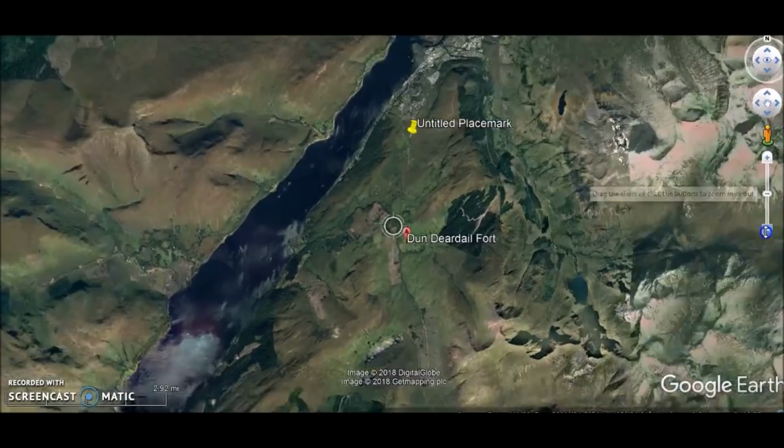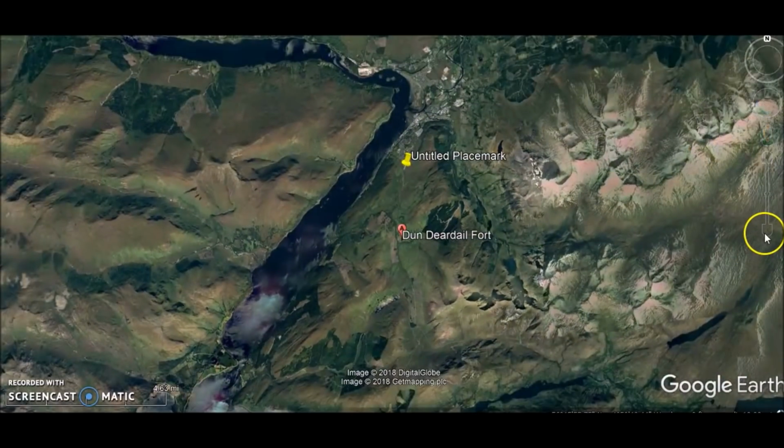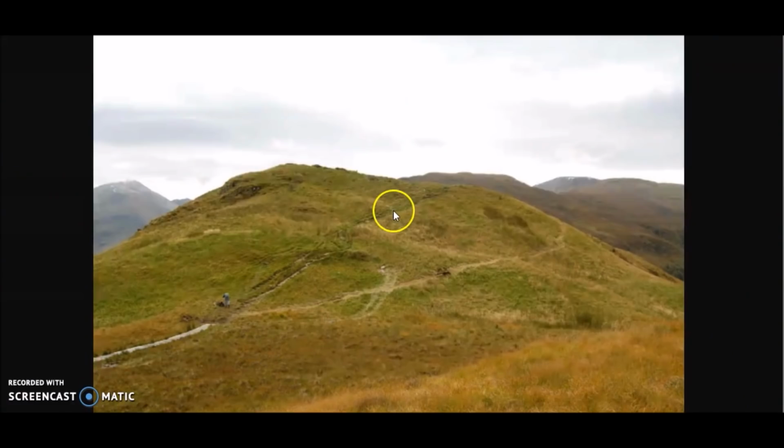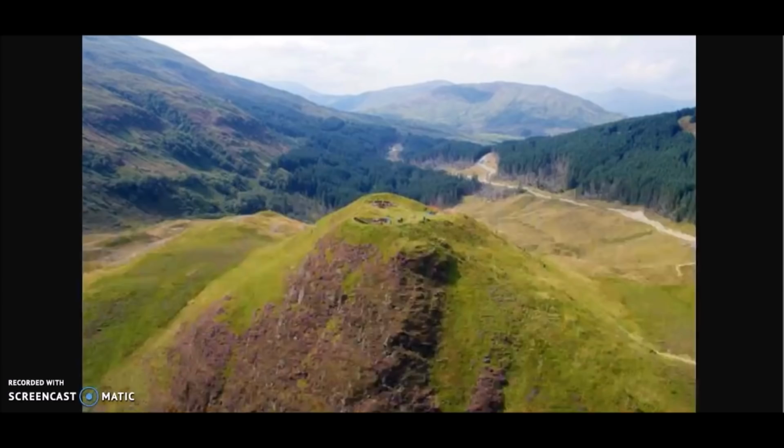Now, I'm not going to show a lot on Google Earth here, but this is the general area at the end of the loch here. This is Fort William right here. This is where it is located, on top of this big rise here. And this is what it looks like from overhead.